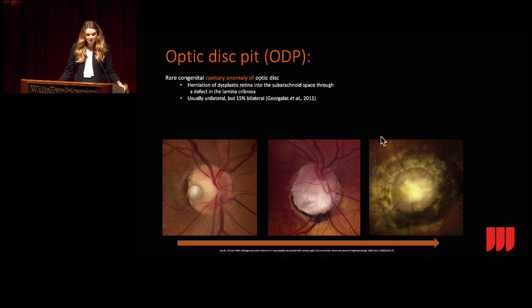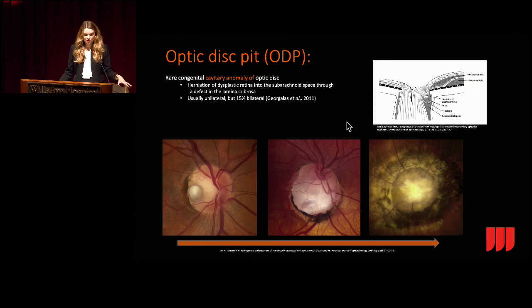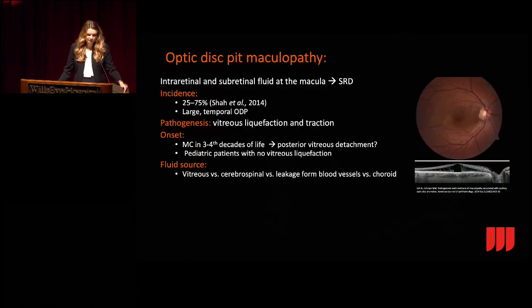So histologically, optic disc pits usually represent a herniation of dysplastic retina into the subarachnoid space through a defect in the lamina cribrosa. They're usually unilateral, but up to 15% have been reported bilateral, like in our patient. And the incidence is usually 1 in 11,000 people.